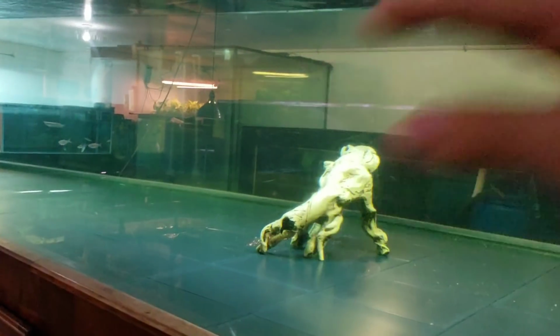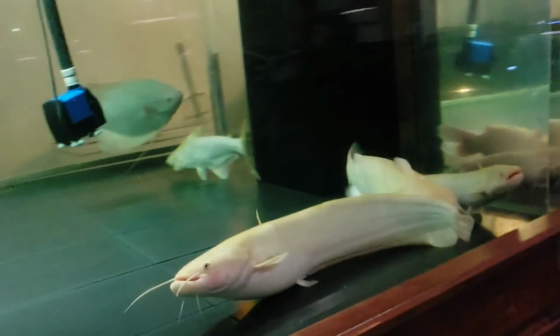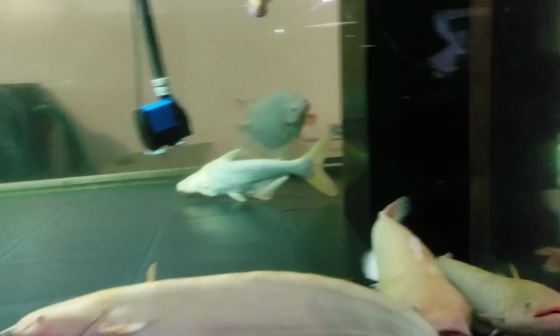This tank is awaiting its Atlantis decoration. Stay tuned for that. That'll be another video. I can't wait to show you guys what we have in store for that. But we are looking for more albino fish to do a cool, sweet albino leucistic tank for you guys.